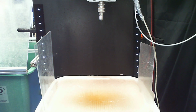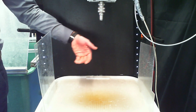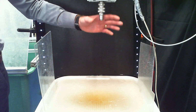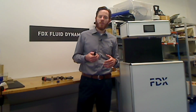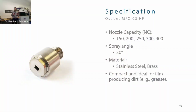So as you saw, we have a fan spray nozzle. We have a very even distribution of the power with a little center jet for more sticky dirt. And this is the nozzle that we used for the skillet test. And this is the nozzle that we can point you to if you need it for very hidden areas because it's very compact, or for film producing dirt.